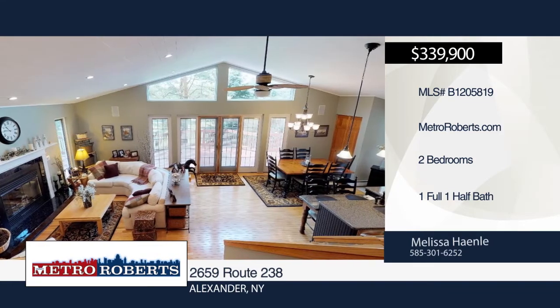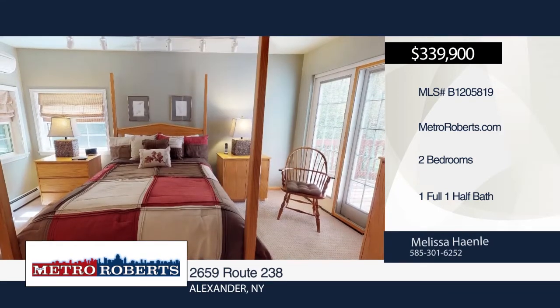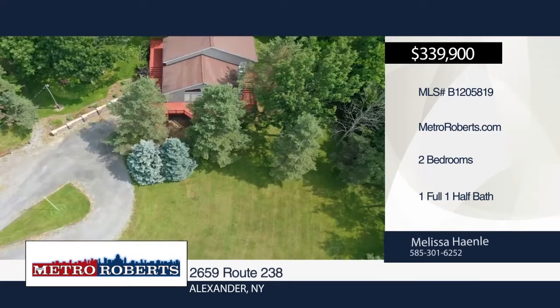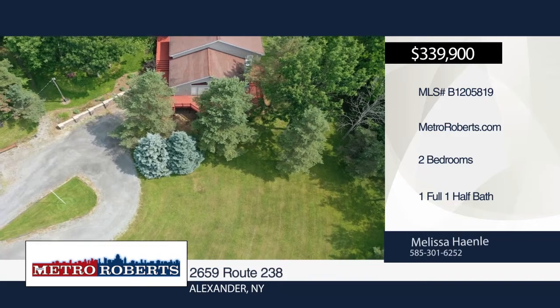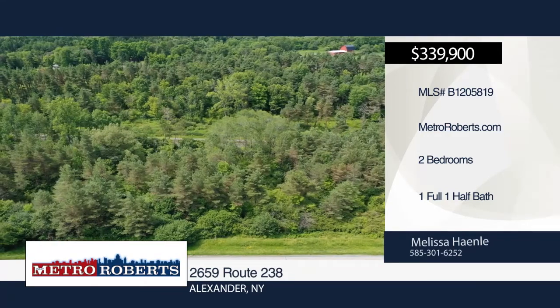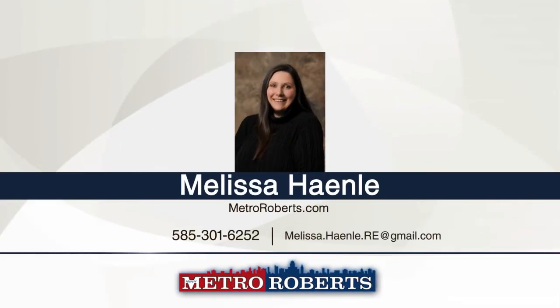Other features include a cooling system with heat pump, home audio system, central vacuum, and heated one-car garage. This property also offers a 42 by 80 square foot heated commercial garage, which includes 2 bays large enough to park 2 tractor trailers. The possibilities are endless. See everything in person with a call to Melissa Hanley.